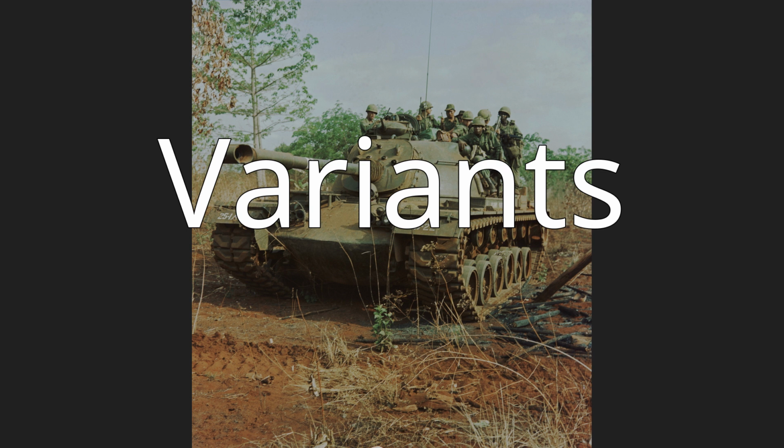Mod B turret design. M48A2C: M48A2 fitted with M13 fire control system. M48A3: featured an AVDS-1790-2 diesel engine and M1E1 cupola. Withdrawn from combat use in 1973, replaced by M60A1.